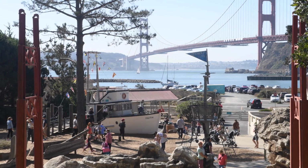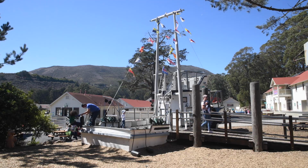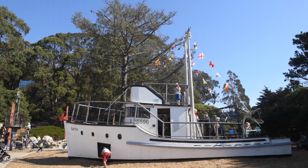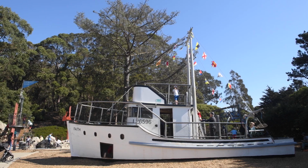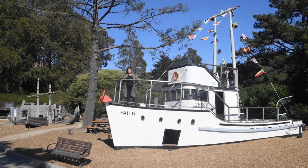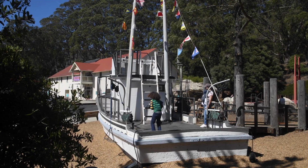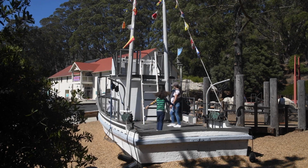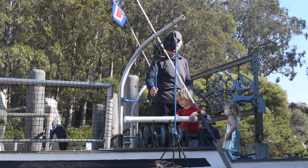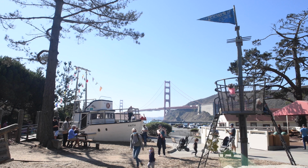The reaction to having the real thing, like a real boat, the real thing has a soul to it that is critical to its success. Faith is an old salmon trawler that would go up to Alaska and fish for salmon. We were able to refurbish it, and then we created all sorts of little different experiences, and a lot of them rely on the existing materials. So we kept the same steering wheel, all of the bells and the flags and the posts off of the boat. And we rotated it out a little bit to position it so that they would have a view of the bridge, the water, and make that connection between the boat and the water.